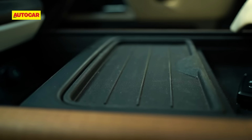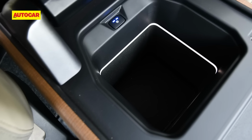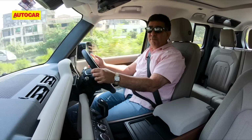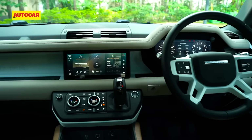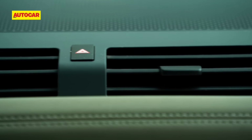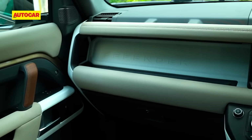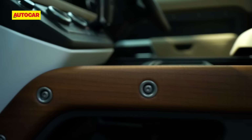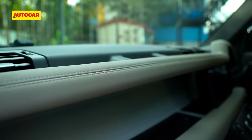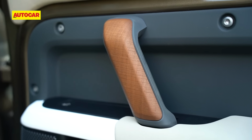At the same time, you've got these rubberized textures everywhere, huge bins, lots of shelves, lots of places to keep things. So a very practical cabin as well. The cabin just drips with superbly executed details. I love this massive shelf that runs the width of the dashboard. Just look at these exposed screw heads that smack of the car's toughness. And look at the luxury bits like double stitch leather trim and this lovely wood finish.